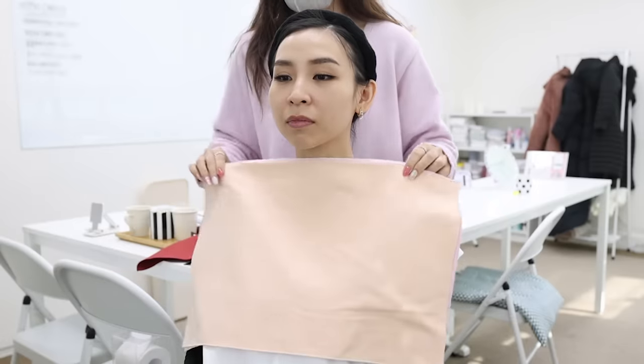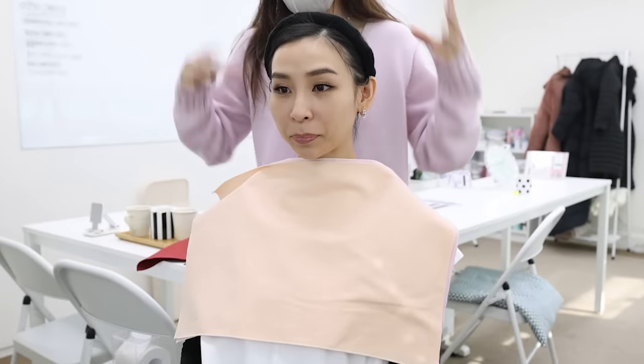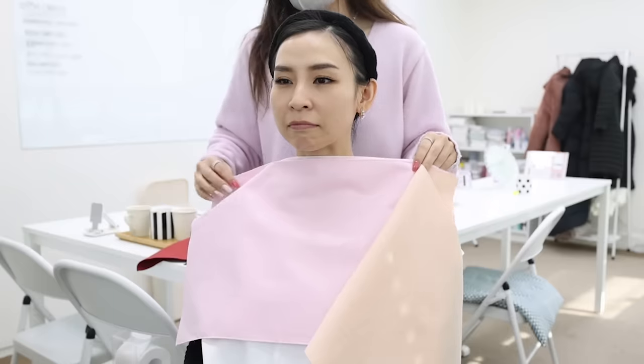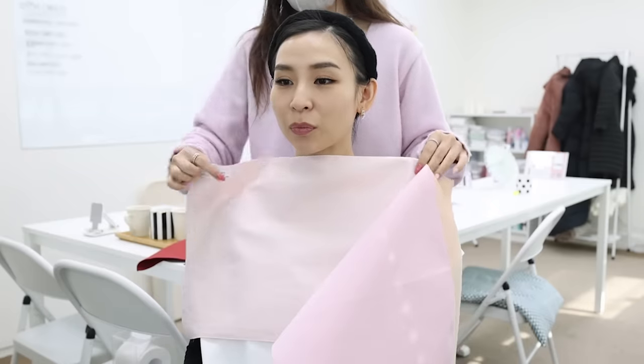Next, let's try pastel tones. All these lighter shades make my face look bloated and washed out. They make my face look bigger, but if I really wanted to make it work, she suggested I wear heavy makeup with more contouring or opt for a muted pastel with a grey undertone.